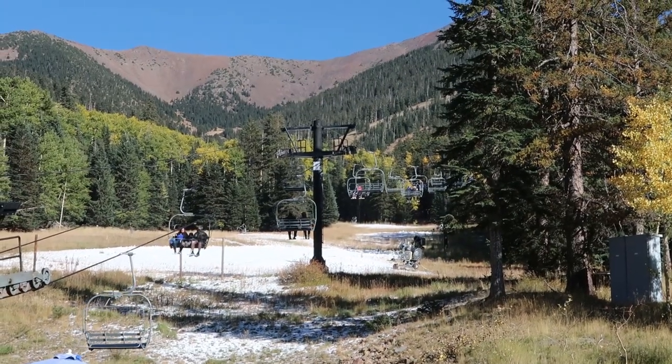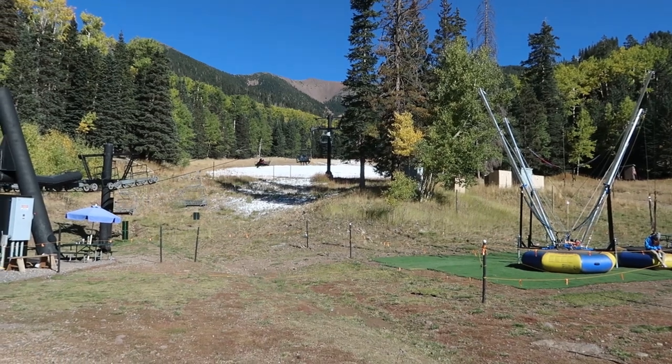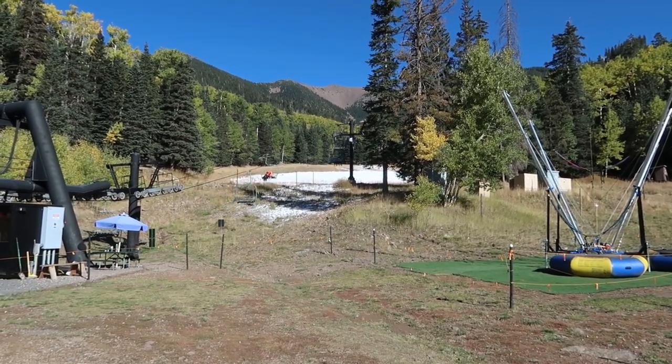You can see there's snow on the ground up here, which is so strange for us coming from Phoenix, where we were just running the air conditioner a couple hours ago today. So this is a historic occasion for me. In addition to doing a scenic autumn activity I've never done before, I've never ridden a chairlift before in my life. So this is a first.